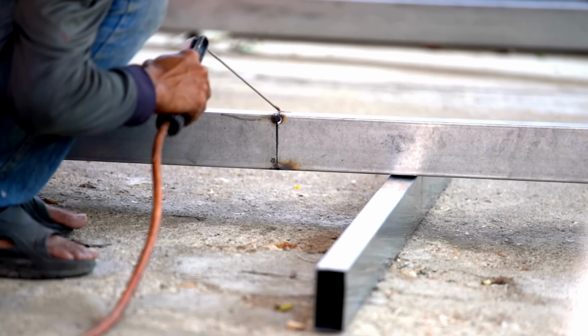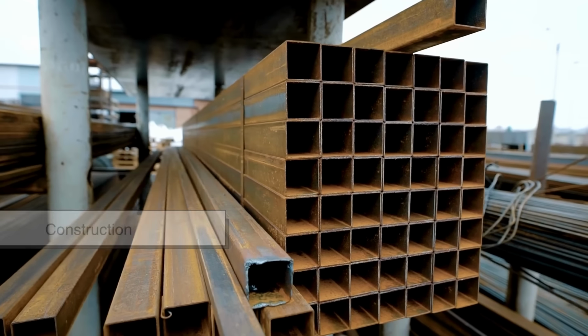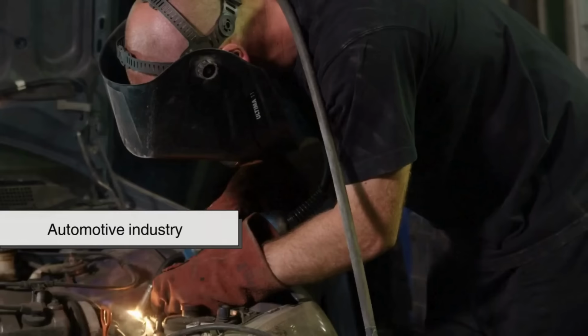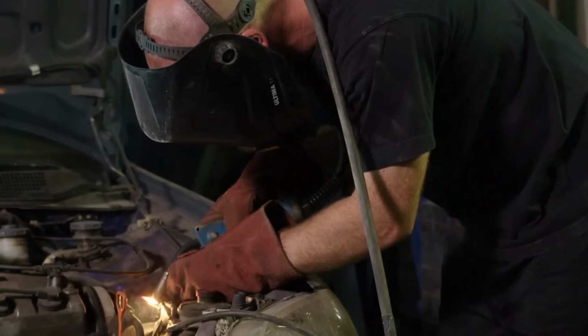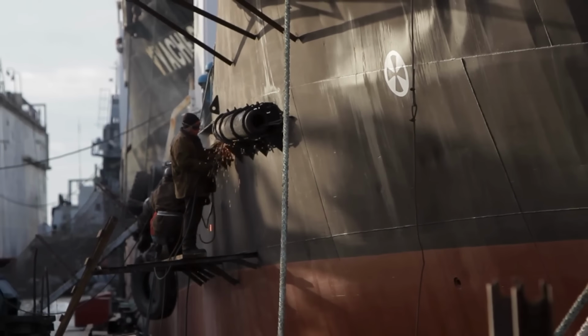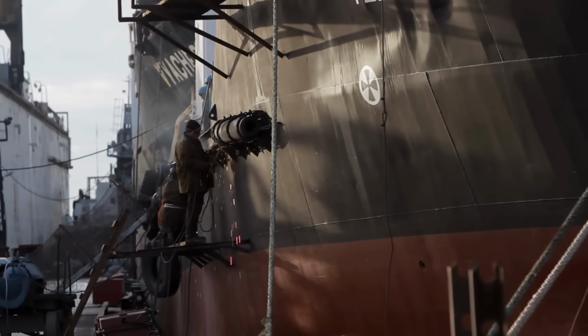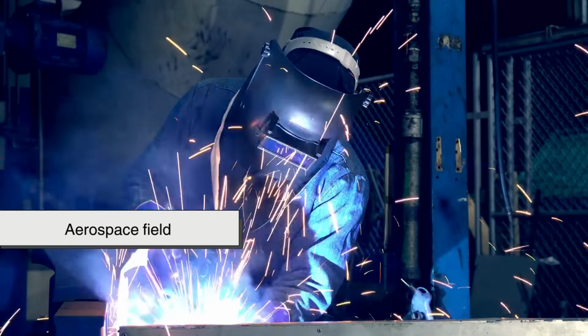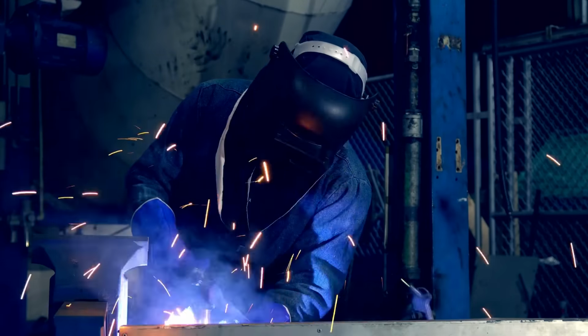Arc welding plays a huge role in industries around the world. In construction, it's used to connect steel beams, support columns, and framework in buildings. In the automotive industry, it helps assemble everything from truck chassis to exhaust systems. Shipbuilders rely on arc welding to join massive steel plates that form the hulls of ships. It's also used in the aerospace field, where precision and strength are crucial.